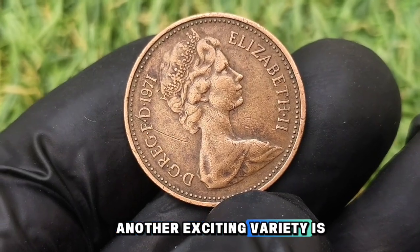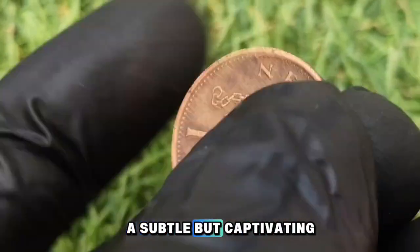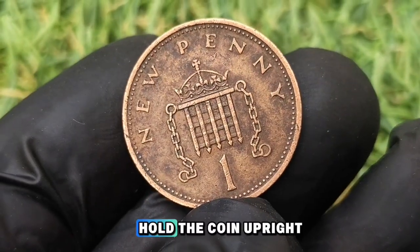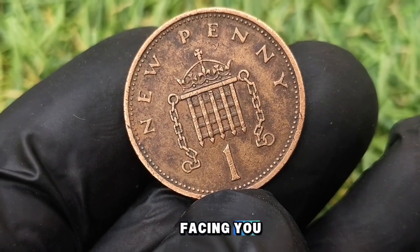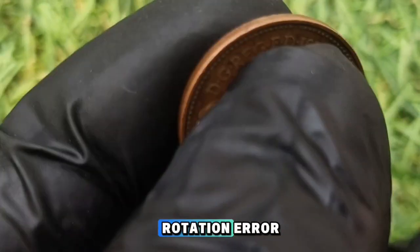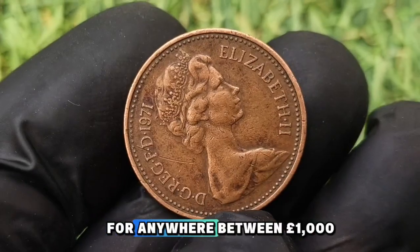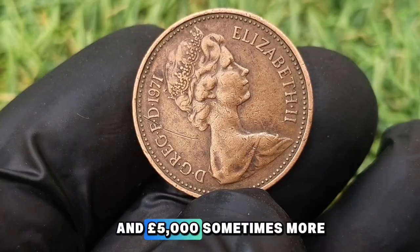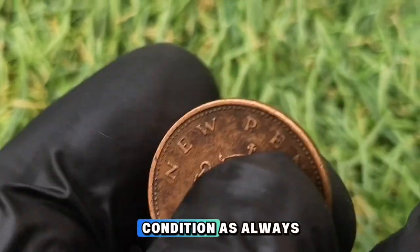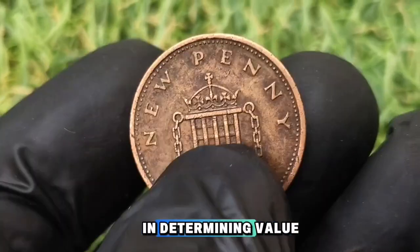Another exciting variety is the die rotation error, a subtle but captivating mistake where the obverse and reverse don't line up correctly. Hold the coin upright with the Queen's head facing you, and flip it, the reverse should also be upright. But in a die rotation error, it isn't. These errors can sell for anywhere between £1,000 and £5,000, sometimes more for extreme rotations. Condition, as always, plays a massive role in determining value.